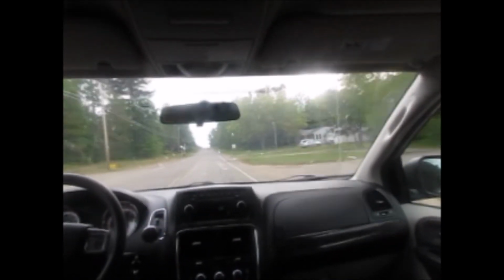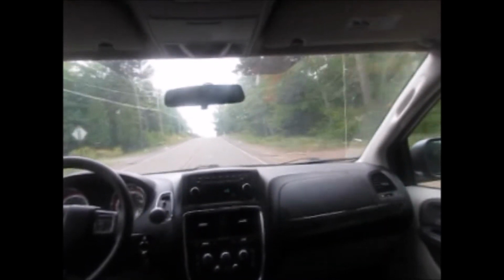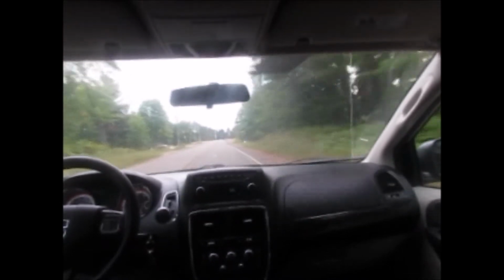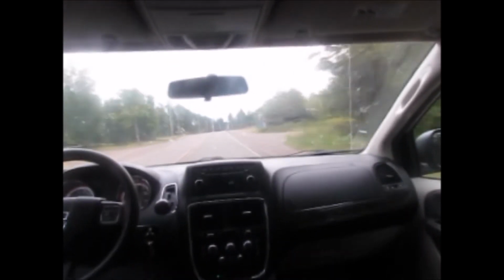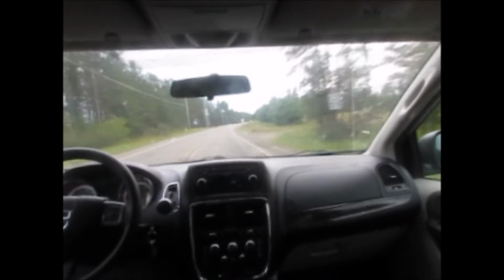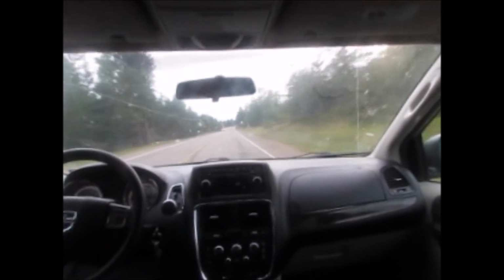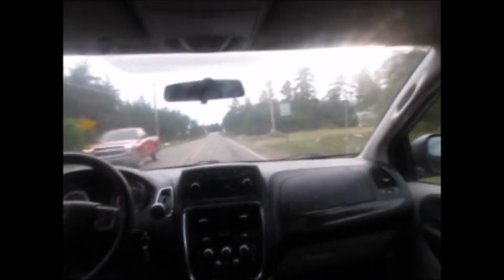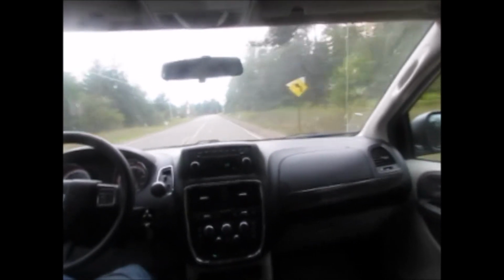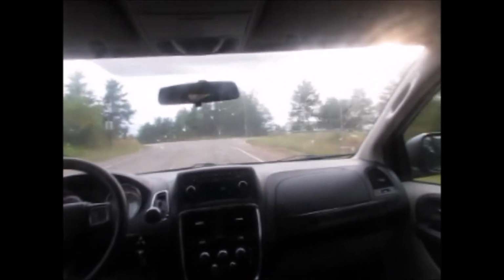It does have some get up and go for being a minivan, like that V6. Gets good mileage. I got plenty of get up and go. Now, obviously, this being the south side of I-81, hasn't been redone in about 100 years, so excuse the rough road. Different test loop for you guys. Give you guys an actual view of what it's like to actually ride and drive this thing.